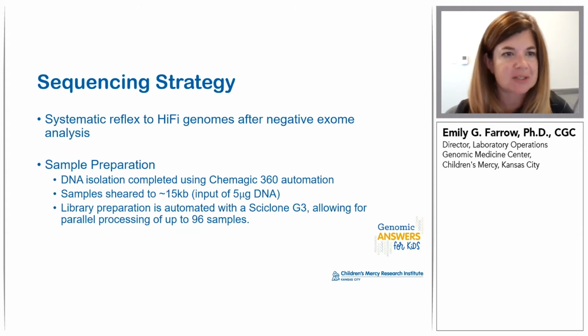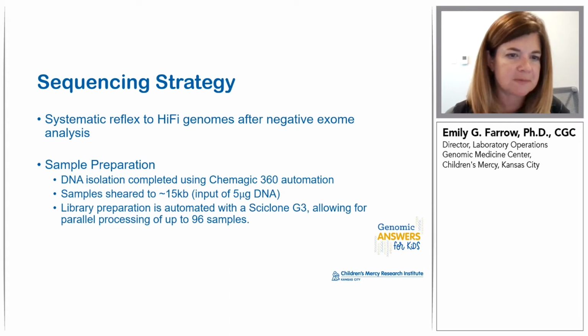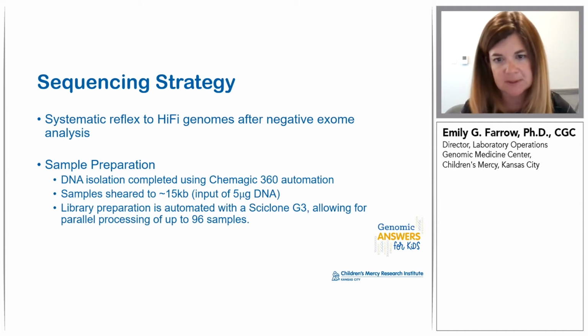As part of our sequencing strategy currently, we now have a systematic reflex to HiFi genomes after a negative exome analysis has been completed. As you may imagine, to support the needed throughput for this program, we spent quite a bit of time optimizing our laboratory preparation methods and our analytical methods. As part of that, our DNA isolation has been completed using a Chemagic 360 automation, which allows for 24 to 48, all the way up to 96 samples to be isolated at once. Samples are sheared to 15,000 base pairs with an input of 5 micrograms of DNA. And library preparation is automated now with the Cyclone G3, which again allows for parallel processing of up to 96 samples at once.